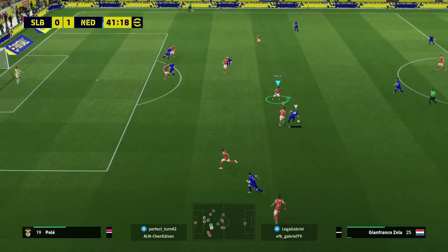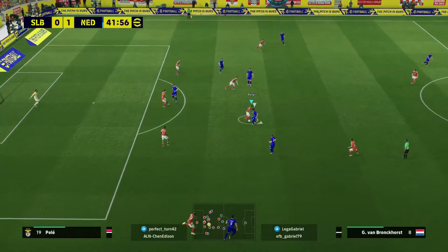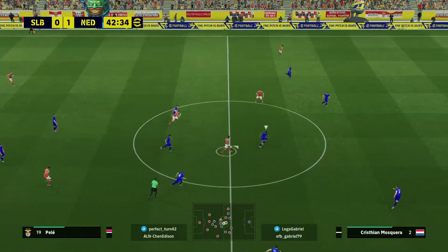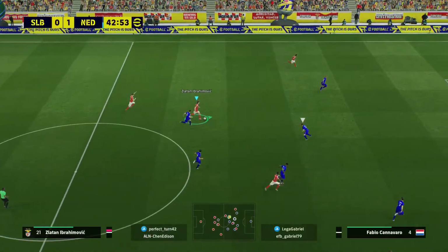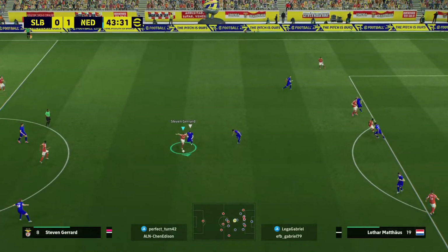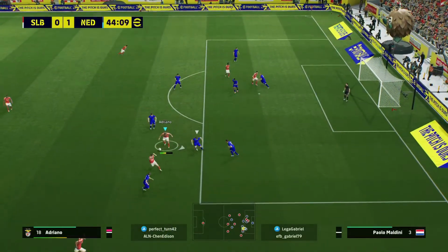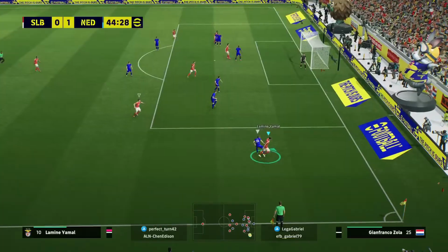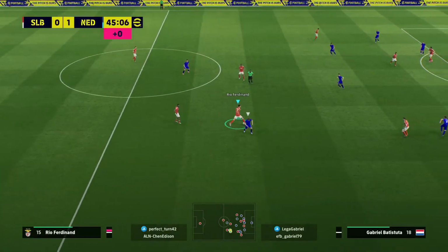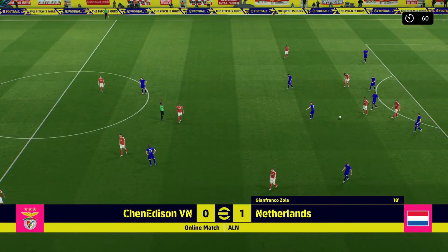Zola. And the pass is intercepted. Gerrard. And it's Ibrahimovic. And this is Adriano. Out to the right. Zola spots it and intercepts. And the half-time whistle goes.